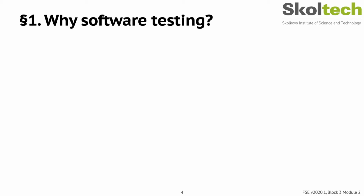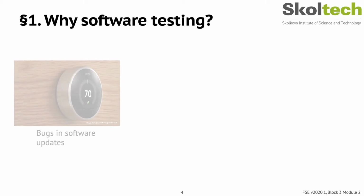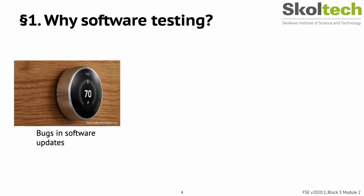Our first example will be about a software update for a smart thermostat produced by a company called Nest, which is actually owned by Google. And that software update went wrong and literally left users in the cold. When the software update went wrong, it forced the device's batteries to drain out, which led to a drop in the temperature. Consequently, the customers were unable to heat their homes or use any amenities.